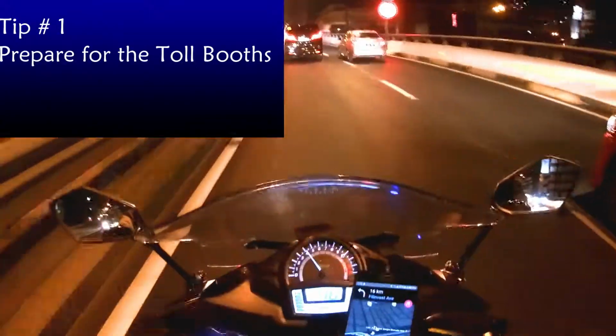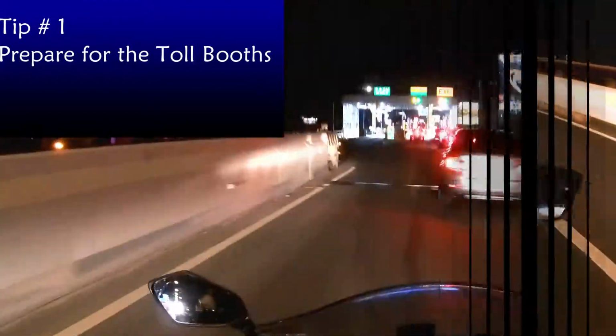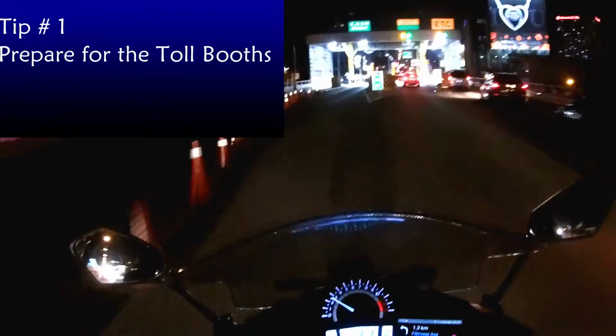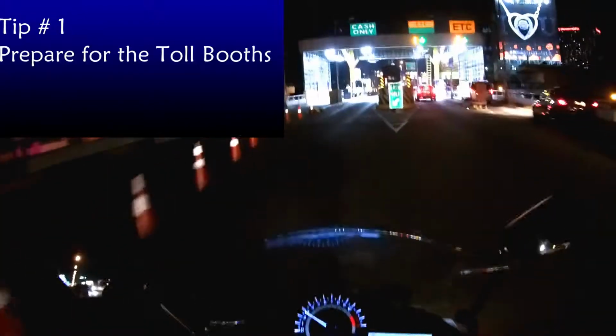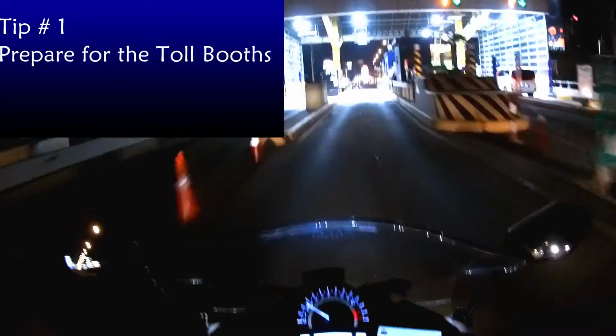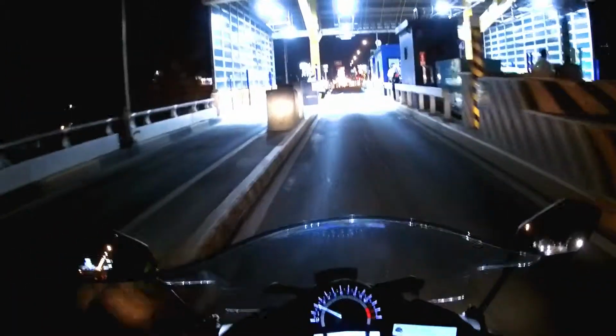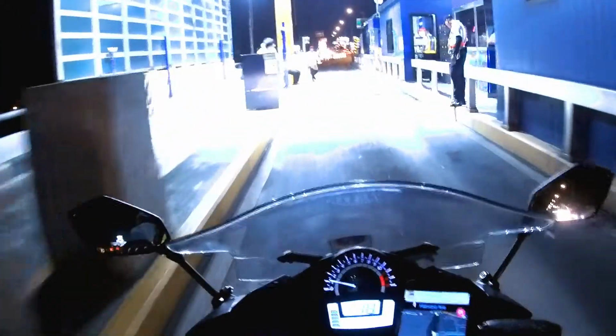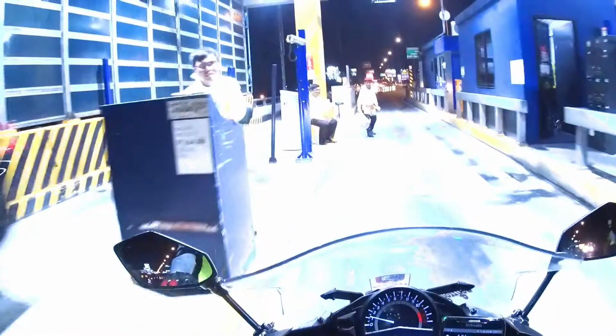Alright, so tip number 1, prepare for the toll booths. When approaching a toll booth, you want to be free from the center of the toll booth, because that's where cars stop, and when cars stop at the center, it's where the oil, the sludge, the grime falls out of the car. I've actually had an experience of braking at the center, and I actually fishtailed. Okay, and I was fortunate to keep the bike upright.